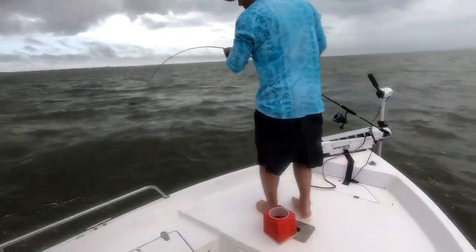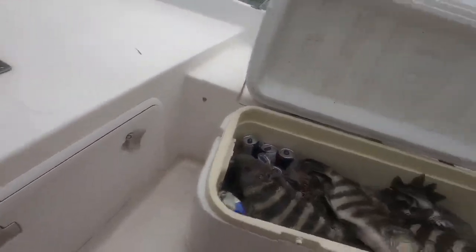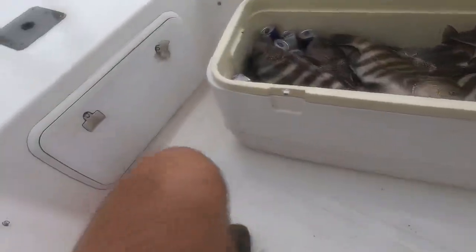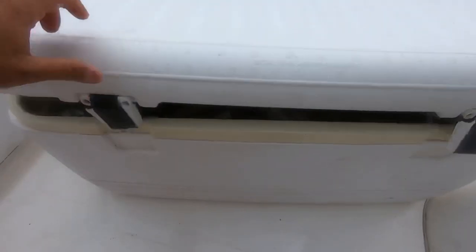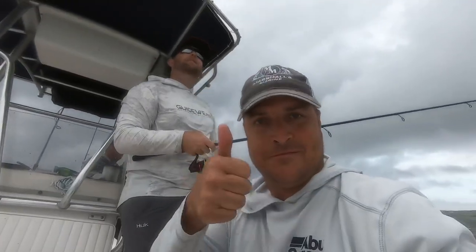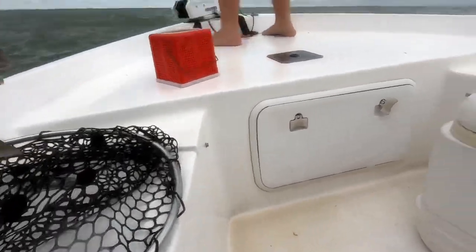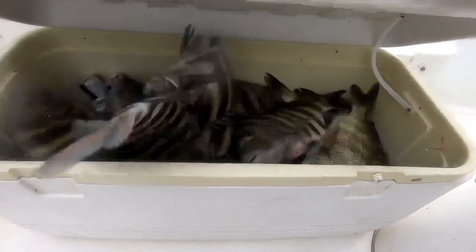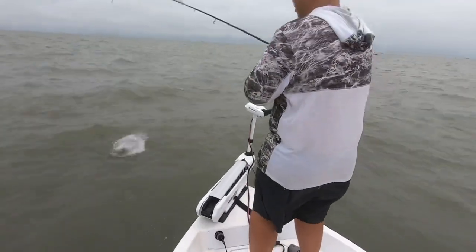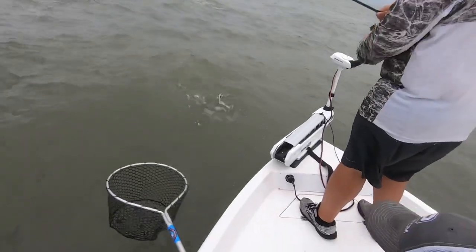Got him, Cook. I got your net right here, bud. We got to be 14. The key, yeah, 16 inch right there. Back in there. Oh, then it might be a red. Man, I can't hardly stand up. Daggum, it's getting so rough. Oh, a nice one.